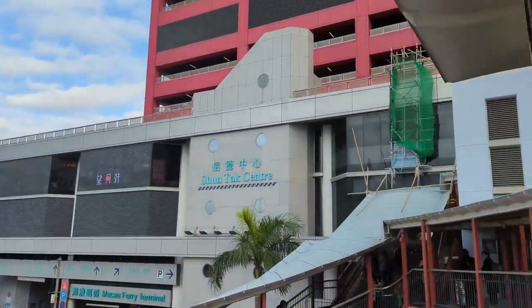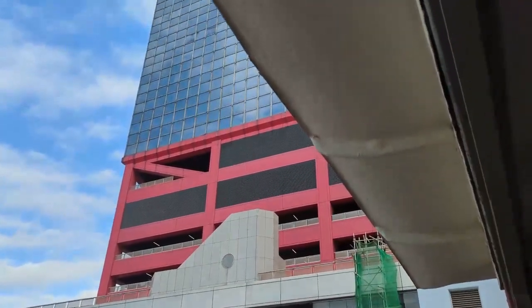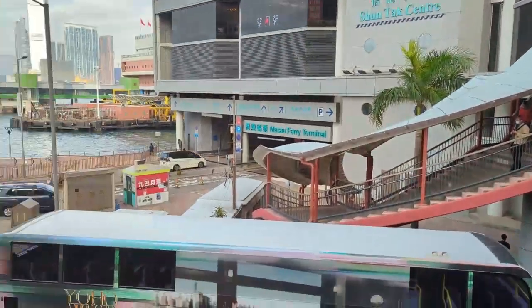Sheung Wan is home to the Hong Kong Macao Ferry Terminal. The terminal is easily accessible by various modes of transportation, including the MTR. The Sheung Wan MTR station is very close in proximity.